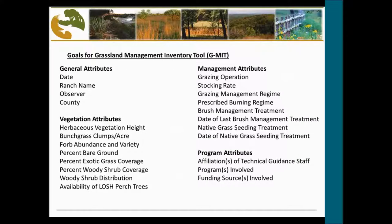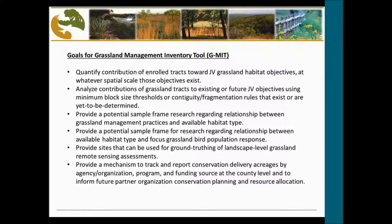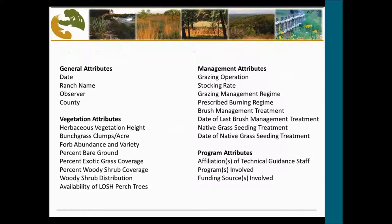So those were our objectives, and for each one of these objectives, we came up with a list of, okay, what do we need for that? What attributes do we need to collect? And obviously we start at the top, and these are in order of priority. For our particular purposes, it's about grassland bird habitat. And so we need to know what components of a given parcel are important for us to include when we're describing its suitability for grassland bird habitat.